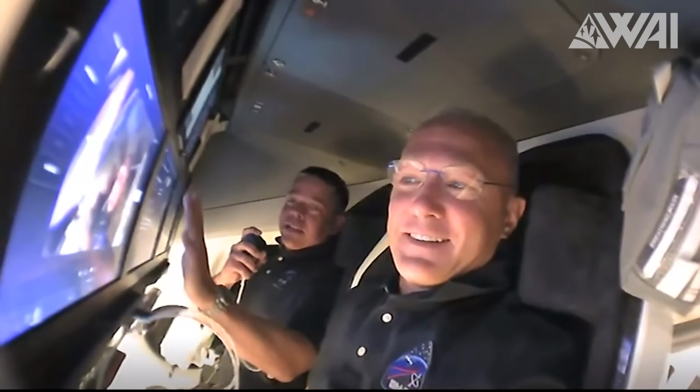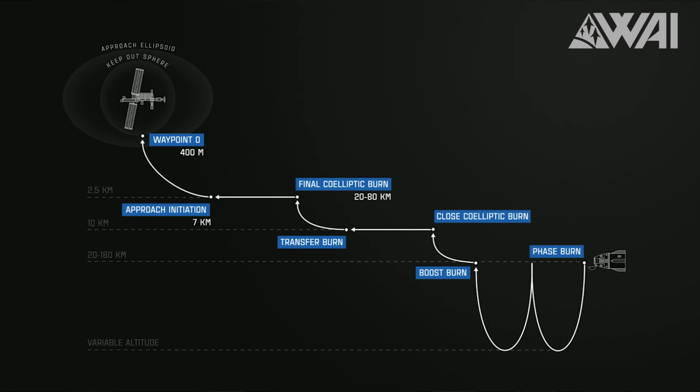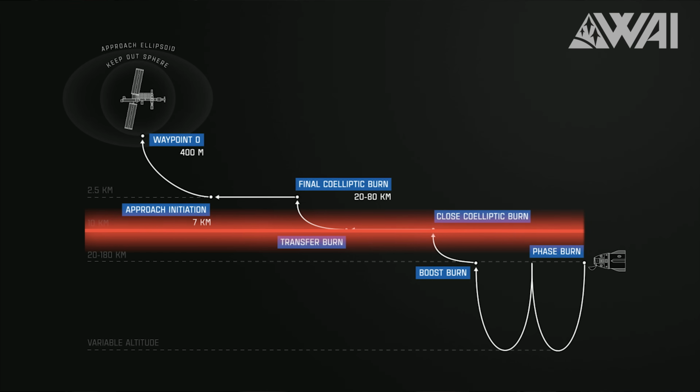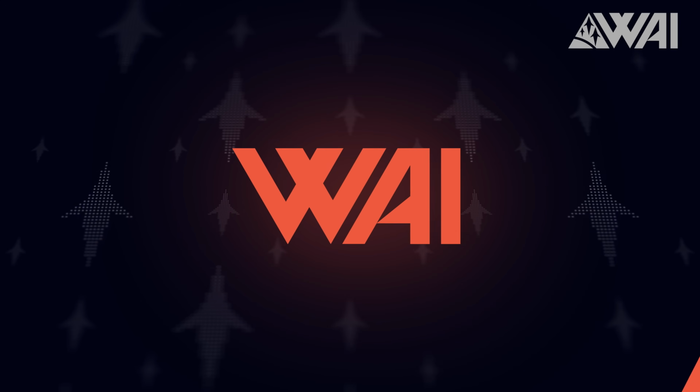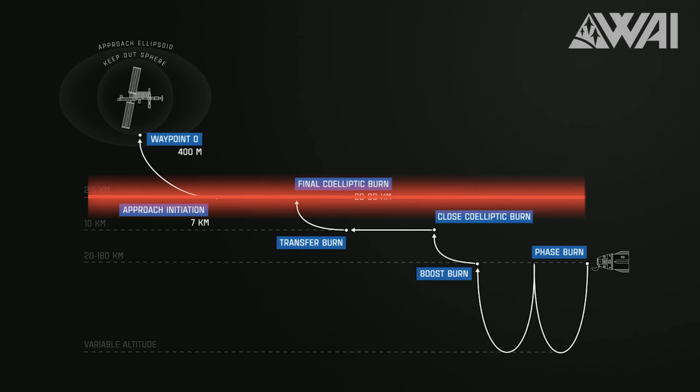Now you can conduct mission tasks or just chill, as the next thruster firing isn't slated until around the 9 hours and 50 minutes mark. This time, the boost burn raises the spacecraft's apogee to be just 10 kilometers or 6.2 miles under the ISS. A short 40-minute break later, Dragon performs another burn to circularize the orbit, meaning that its orbital apogee and perigee closely mirror each other. Depending on the flight profile, several hours on, a transfer burn takes place, lifting Dragon's apogee to a mere 2.5 kilometers or 1.55 miles beneath the station.